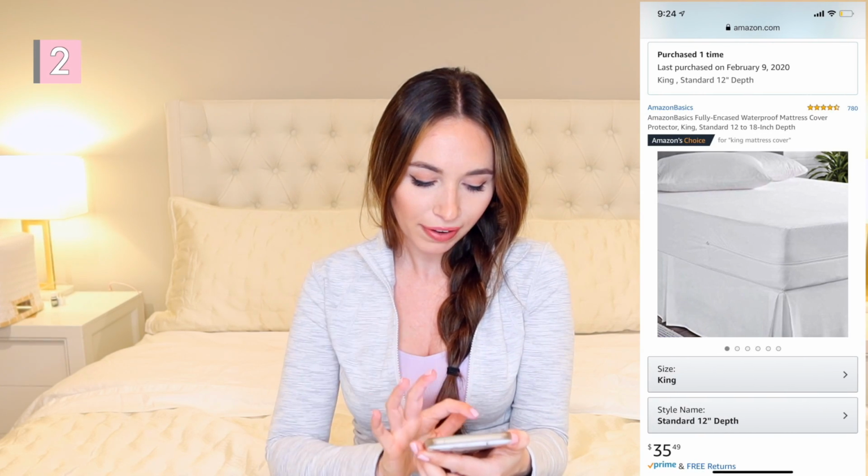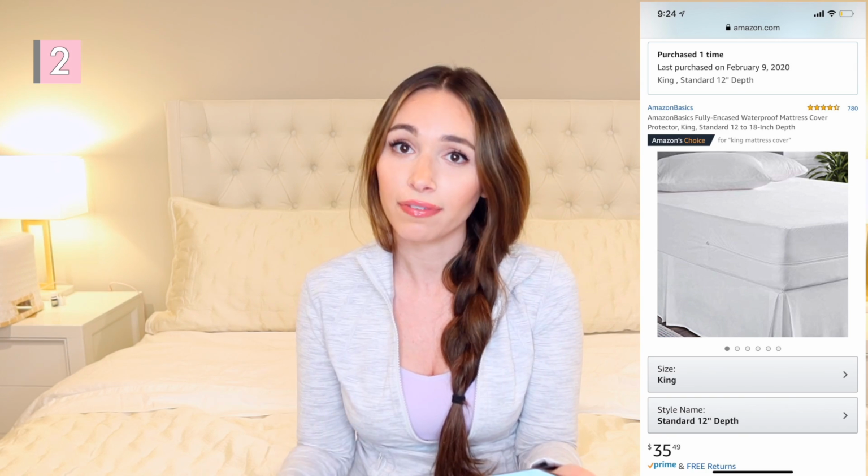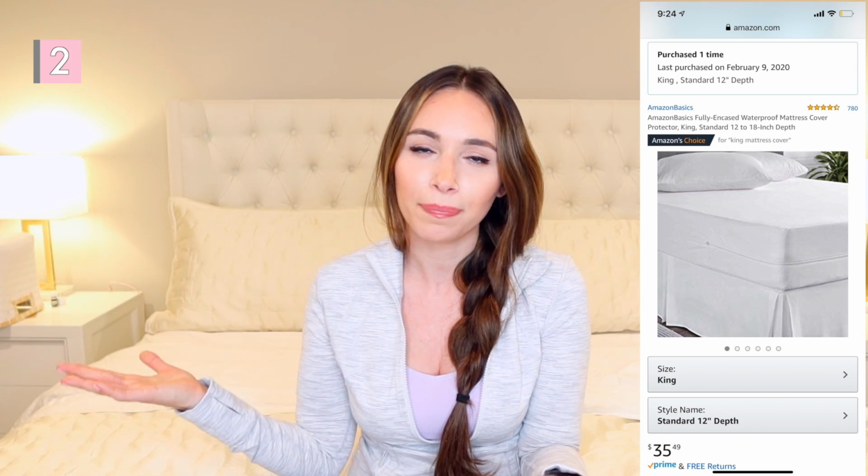The next thing is very random. I'm trying to get to how much everything cost because I would want to know that. So this is a cover for our mattress. It was $35. We have a king now. We just got this bed and we needed a mattress cover since we have a baby. If he throws up in the bed or pees or anything, it won't get onto the mattress. It's waterproof. So I ordered that a couple days ago.